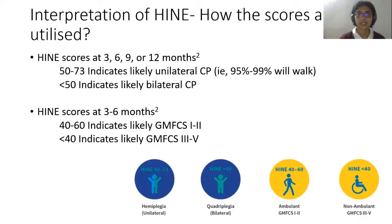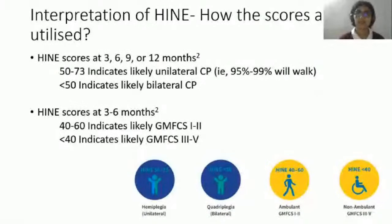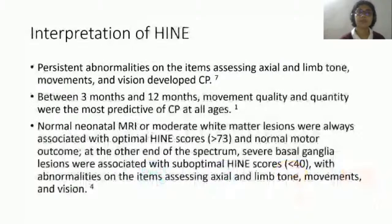Based on the Novak article, for HINE scores at 3, 6, 9, or 12 months, if it is between 50 to 73, research has shown the infant is likely to have unilateral cerebral palsy, whereas a score of less than 50 indicates bilateral cerebral palsy. And when the HINE is performed between 3 to 6 months, if the score is less than 60, the infant is likely to end up in GMFCS levels 3 to 5, whereas scores of 40 to 60 indicate GMFCS levels 1 to 2, so ambulant cerebral palsy.